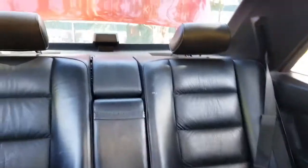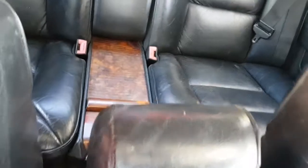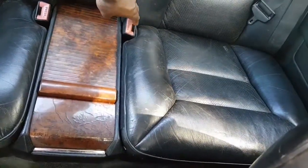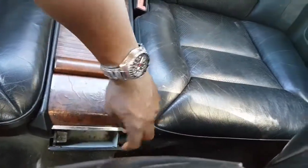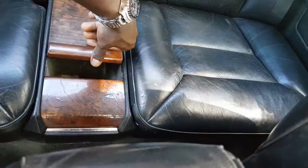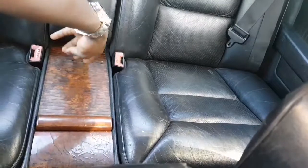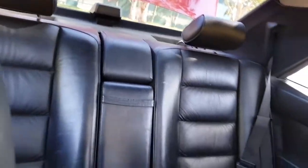Coming to the back, it's a 2-seater at the back, so it's a 4-seater in total. But you got this little center bit here. There's no seat belt, so that means nobody can sit there. But it's got an ashtray back here, obviously, wood grain, and the sliding compartment here, also wood grained. Leather seats all around, rear headrests. There you go.